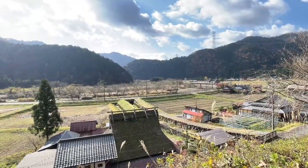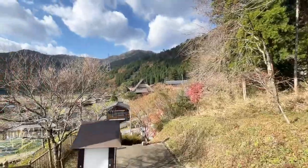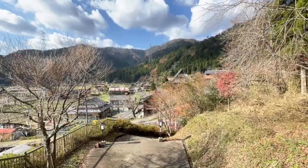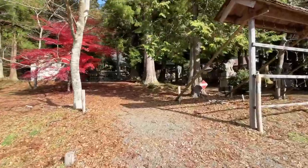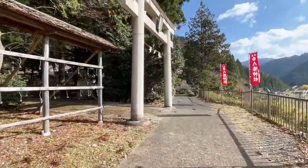Enjoy the picture there. Yeah, I'm getting my exercise. You can see the village a little bit from here. Not that much. Okay, let's go to the temple. I want to see this carving. Let's do the proper entrance here through the gate.